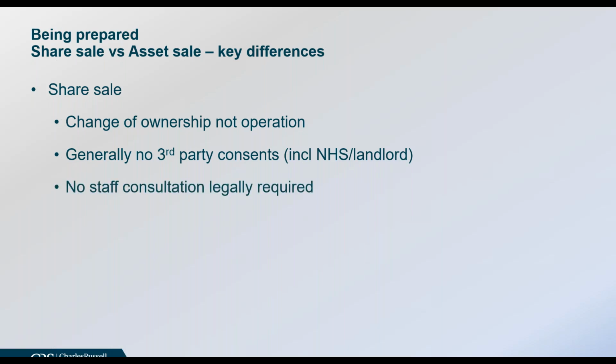There's no legal requirement to consult with staff if there's no change of employer. That said, obviously vendors will still want to let the staff know of their plans, but the point is that there isn't a formal process that has to be followed there. So there's less to do logistically, and potentially therefore it is a quicker process.